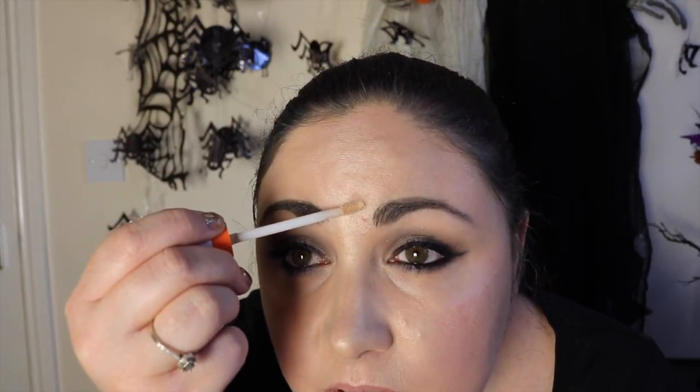Okay, so I see a few more blemishes, so I'm just going to finish by correcting them. And I'm just going to go around my brows, just to give that definition.